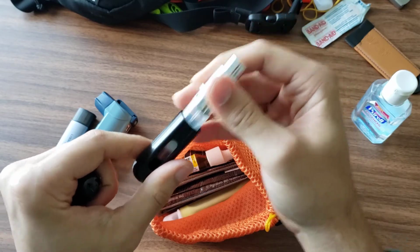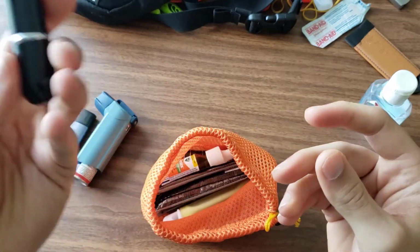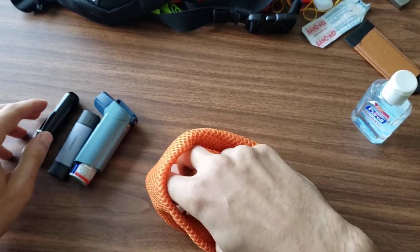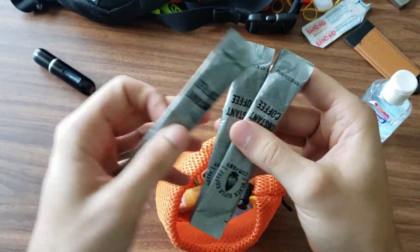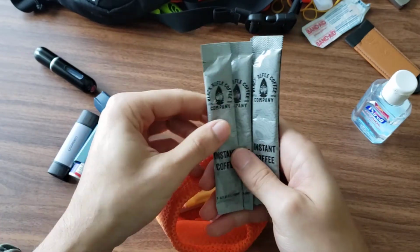Yeah, nice to have. Nice to smell good if you need to. It's lightweight, so it doesn't take up much. And I love coffee, so I actually carry some instant coffee with me all the time. I get laughed at because I always call it my emergency coffee.